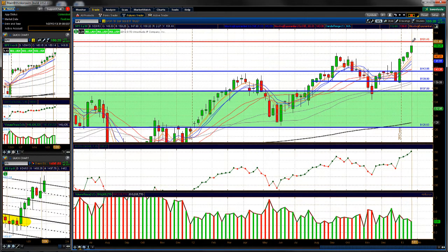The level to watch this week is 148. If we can continue to hold above this past week's trading session lows around that 148, I think we could continue to chug higher and may have some dip buyers come in and try to keep this market afloat here.